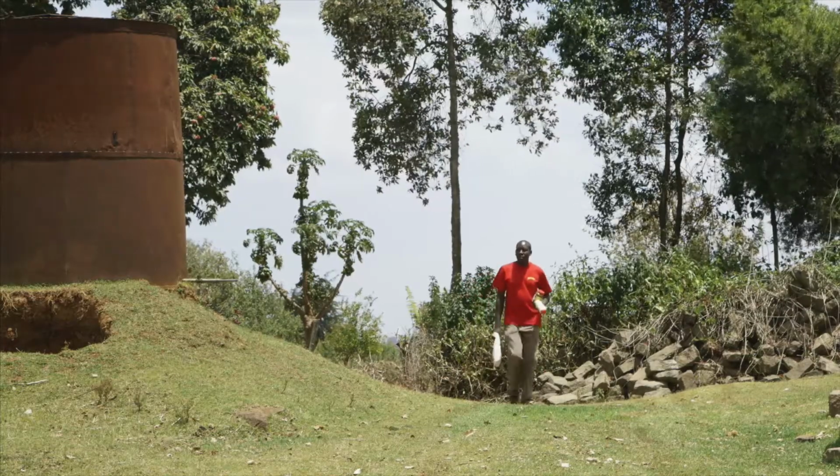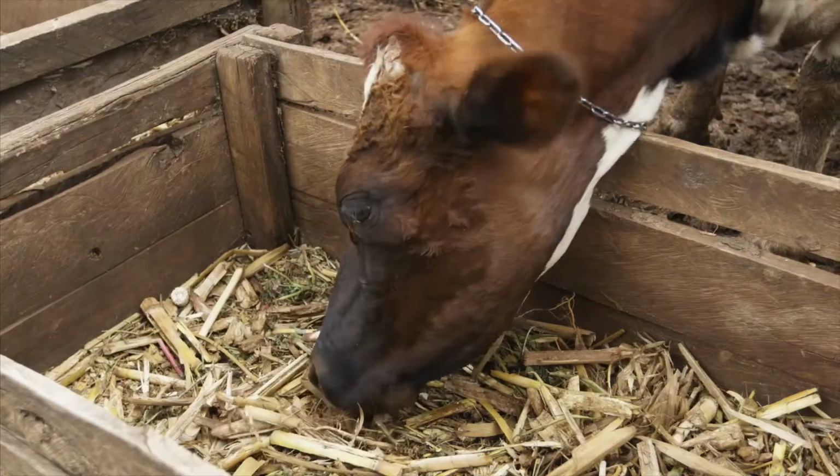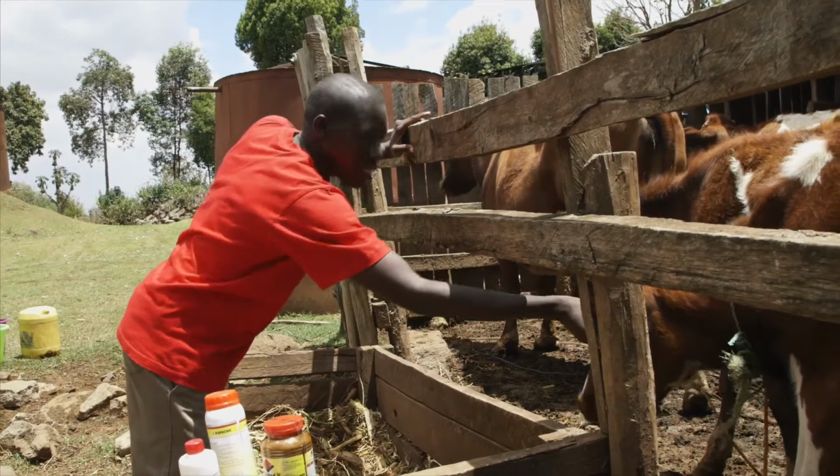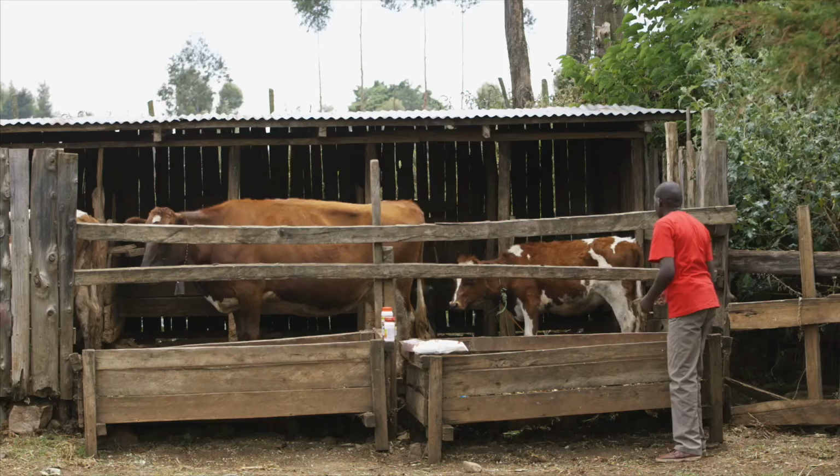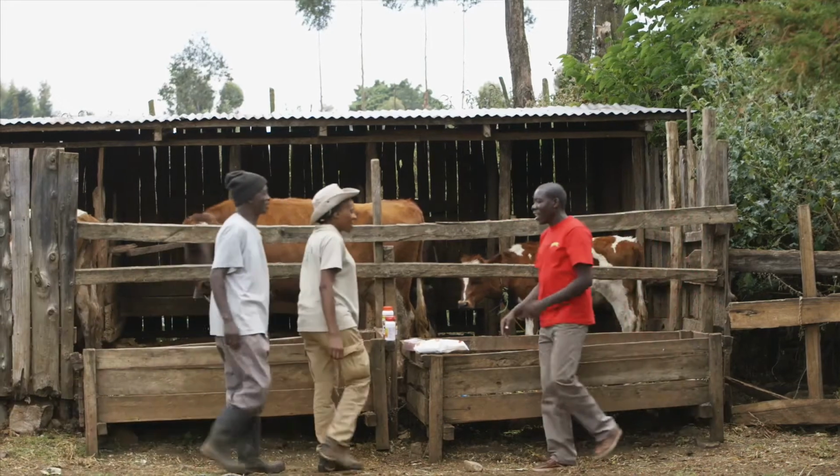Our next expert today is Anthony from Coopers. Samuel is finding it's taking too long to bring his cows to calf, so he's losing money. Samuel wants some advice on how to speed things up. Let's see what Anthony has to say.